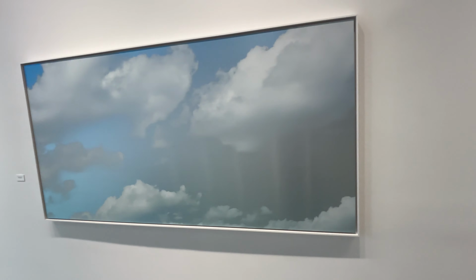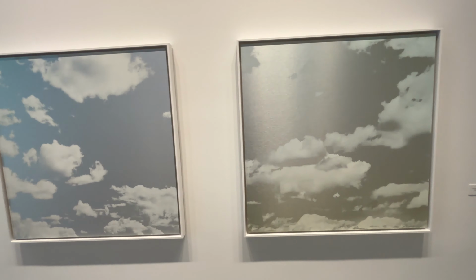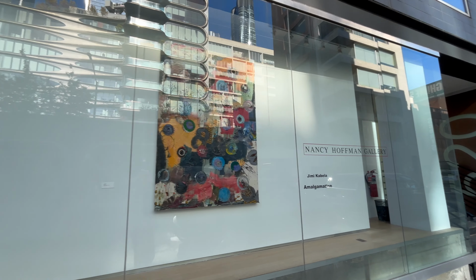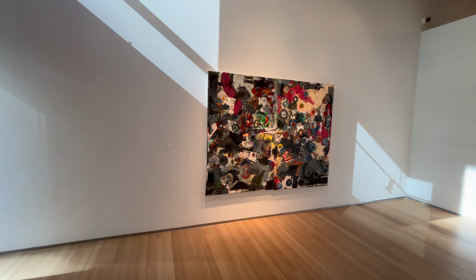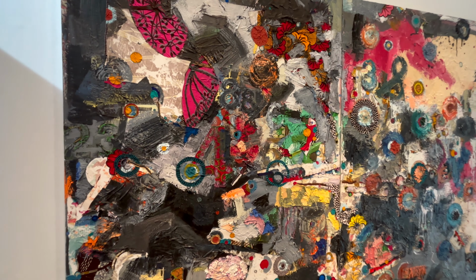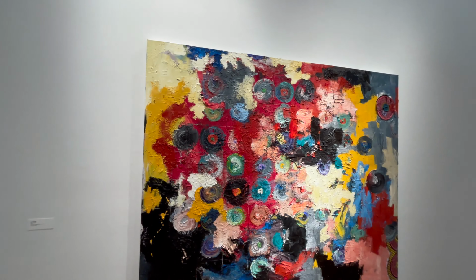The reflective effect of the aluminum was insane. At one point it's blue, and then you keep walking, and then the sky is gray. Magic. This was the Nancy Hoffman gallery, and these works are by Jimi Kabela. They are incredibly vibrant. It reminds me somewhat of Kandinsky, but honestly they are not my favorite, but I'm showing you because maybe they're yours. Look, that's very Kandinsky-like.